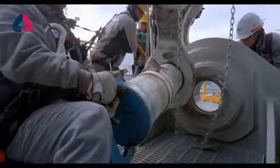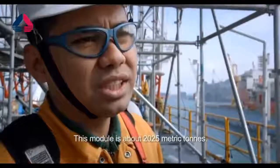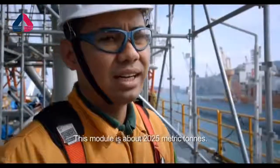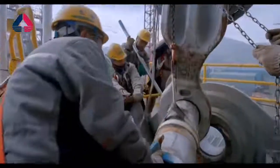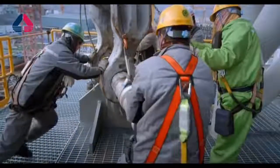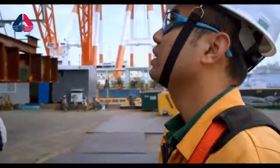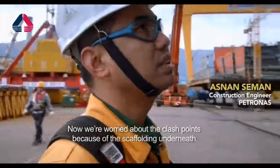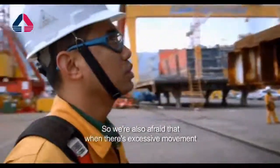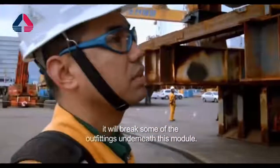To load the gigantic module onto the hull, the work crew first has to attach it to the crane with giant shackles. This module is about 2,025 metric tons. And 1 shackle weighs about 900 metric tons. It's a lot of weight to be balanced on a floating crane. And construction engineer Asnan Saman is nervous. Now we are worried about the clash point because there is so much scaffolding underneath. So we are also afraid that with excessive movement, it will break some of the outfittings underneath this module.